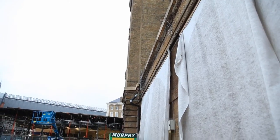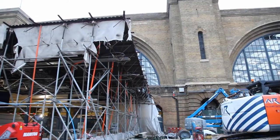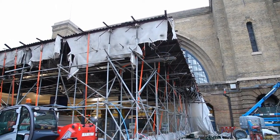We are now at phase 3 of the demolition process at King's Cross Station. We have now achieved the removal of approximately half of the space deck system spanning across the concourse at King's Cross. Up to now, we've proved that the systems we've designed and developed do work in practice.